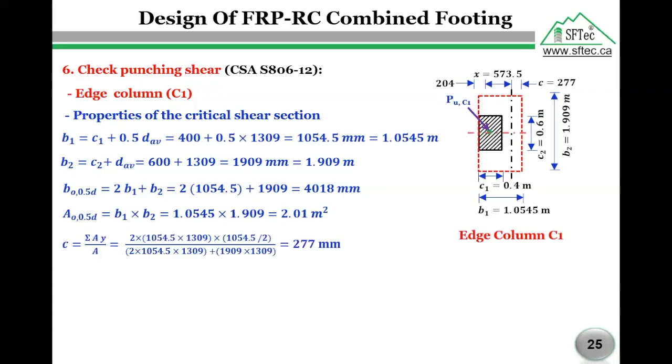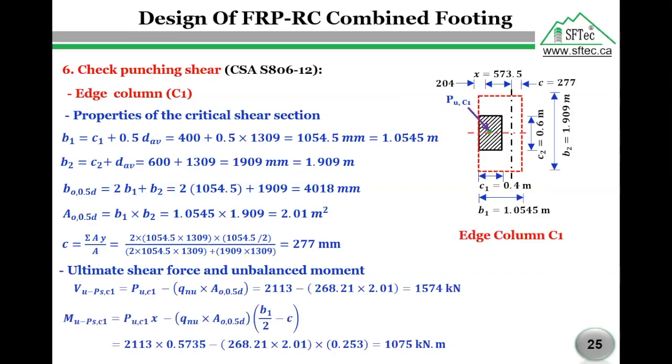Now we are going to calculate a distance called c. c is the distance from the centroid of the critical shear section to the edge of the critical shear section. So c will finally equal 277 millimeter. For shear design calculations, we need to calculate the ultimate force for shear and moment acting at the centroid of the critical shear section as follows. So the ultimate punching shear force acting at the centroid of the critical shear section will be 1574 kN, while the ultimate moment acting at the centroid of the critical shear section equals 1075 kN·m.